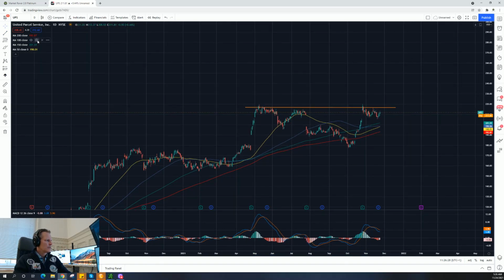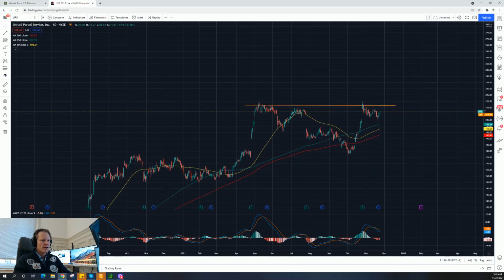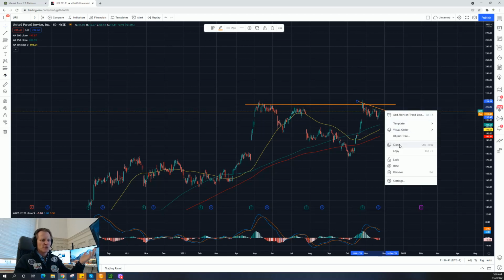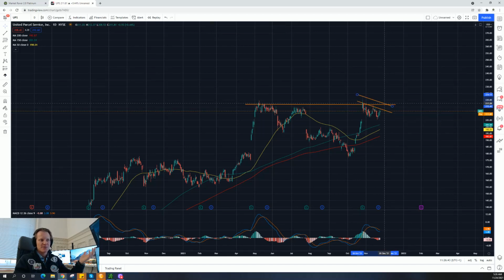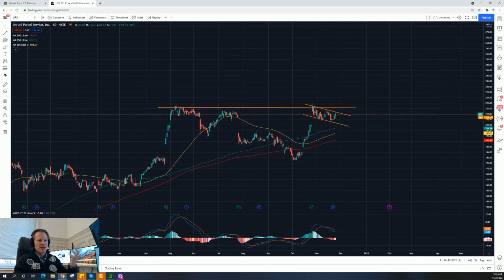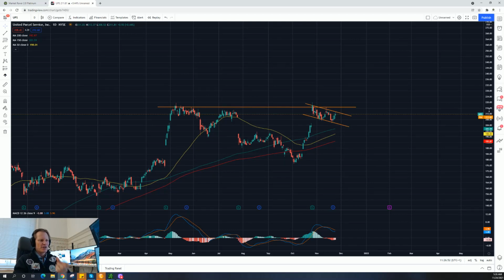Let me get rid of a couple things here. And basically what we have been doing for the past few weeks is essentially consolidating below this previous all-time high. We could draw some patterns and some lines and call this all sorts of things like bullish flag, pennants and whatever. It doesn't even matter. The point is we're consolidating right now, and I would argue that the path of least resistance is probably to the upside.